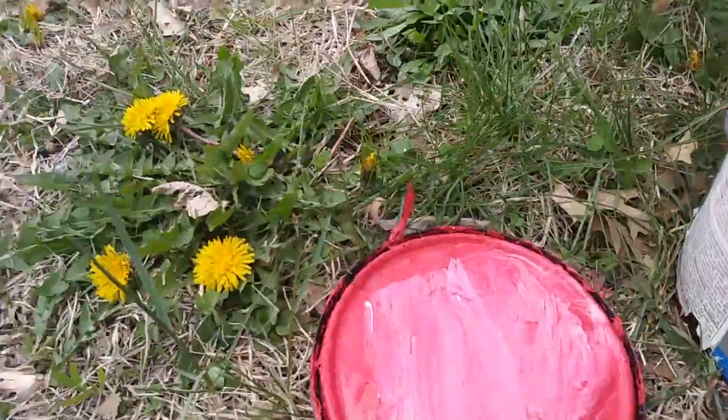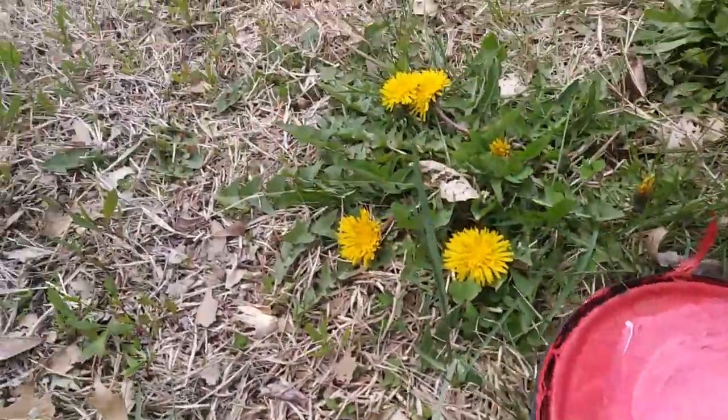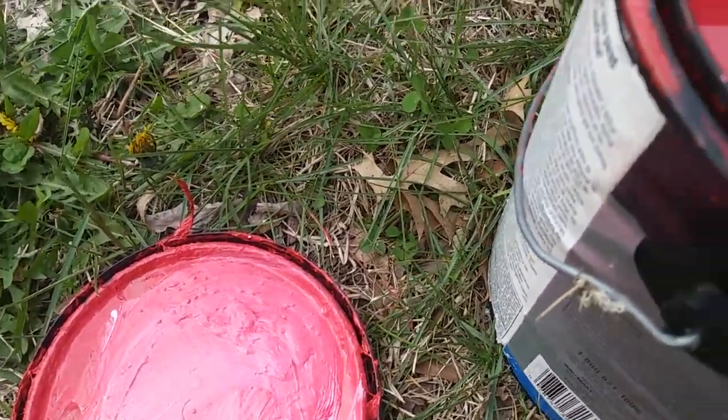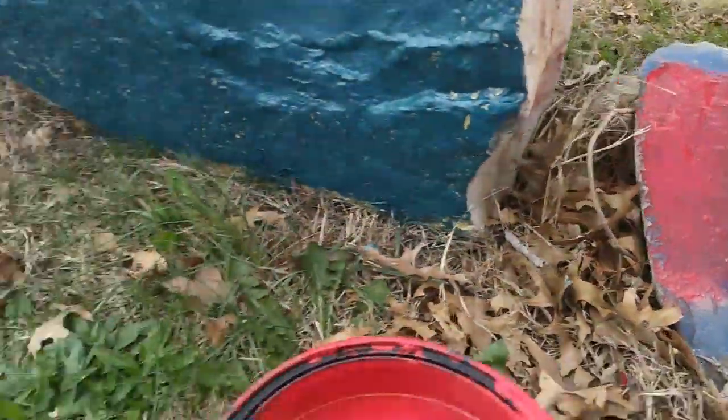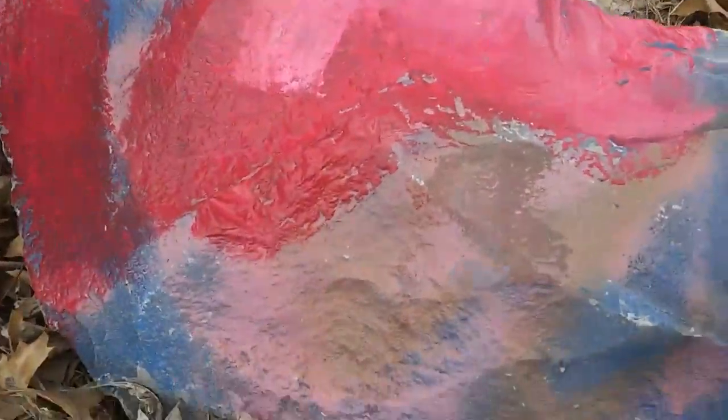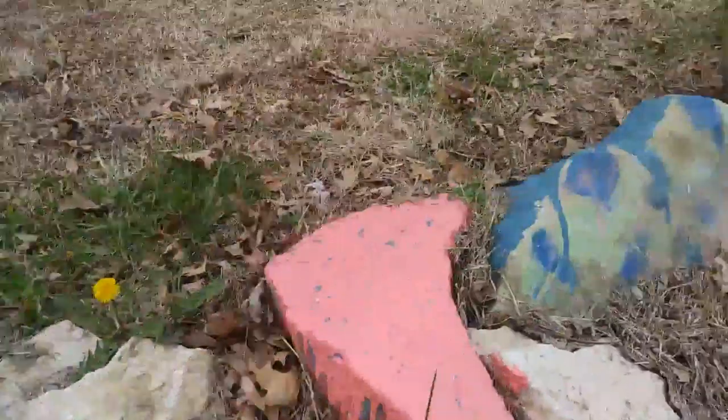I called Rihanna's name, but I guess she didn't hear me. But that's okay. So this paint is a really, really bright red. And there's a car coming. And it doesn't cover, I almost got my hair in it. It doesn't cover the whole rock. You could see through it, so.